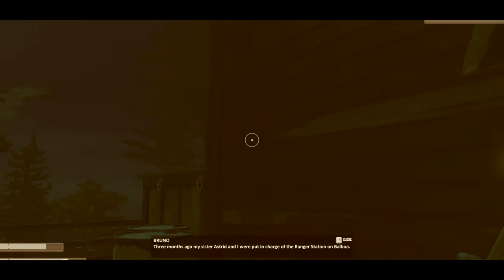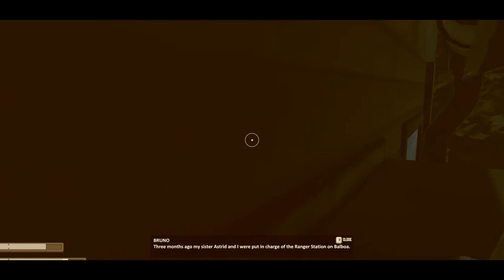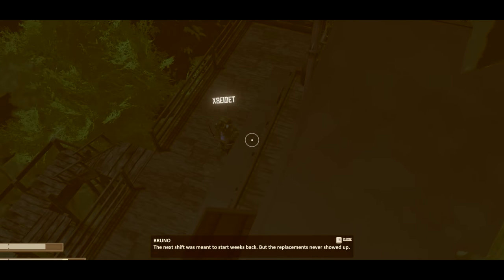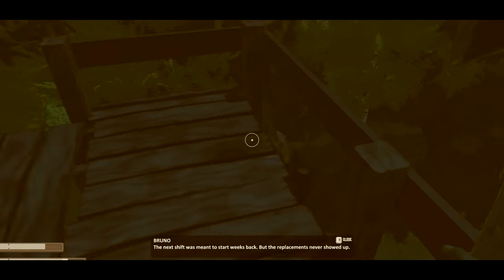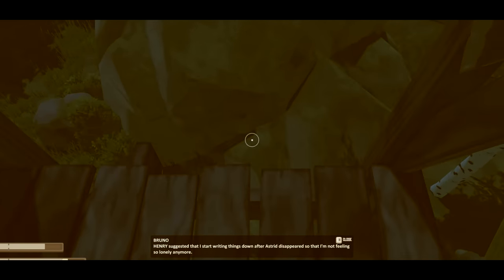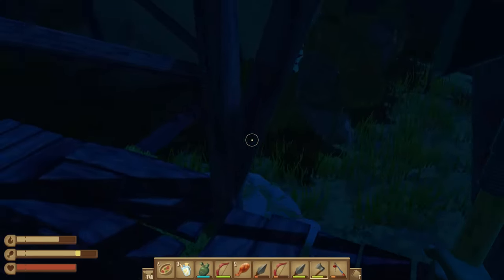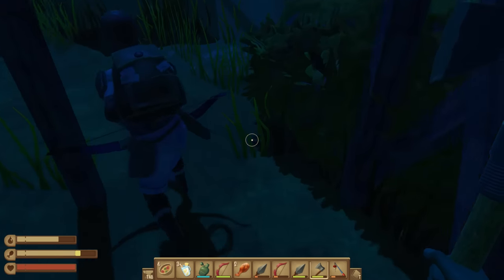Three months ago, my sister Astrid and I were put in charge of the ranger station on Balboa. We handled the bear population and kept the relay towers operational. The next shift was meant to start weeks back, but the replacements never showed up. Henry suggested that I start writing things down after Astrid disappeared, so that I'm not feeling so lonely anymore. She was eaten by bears!